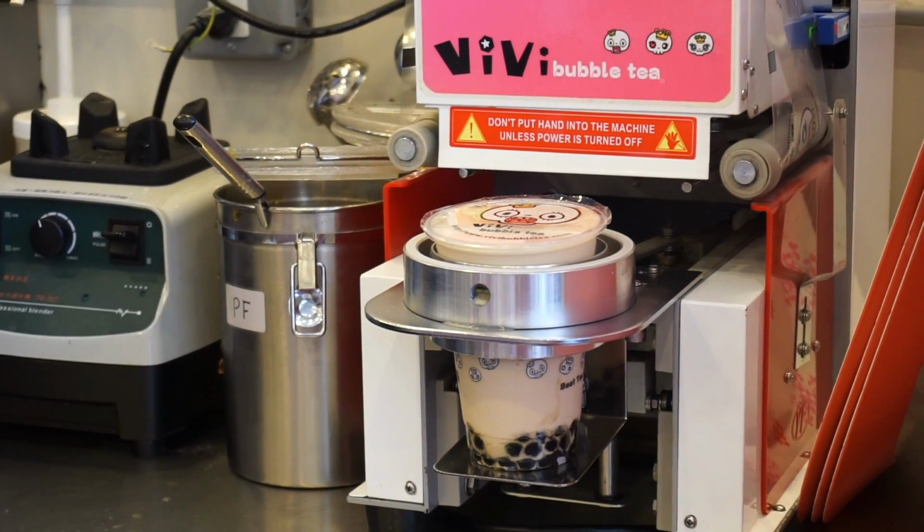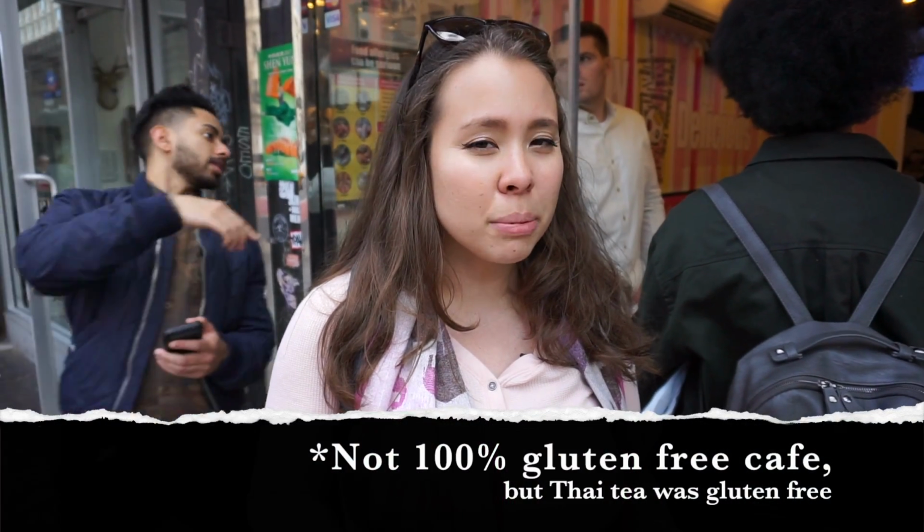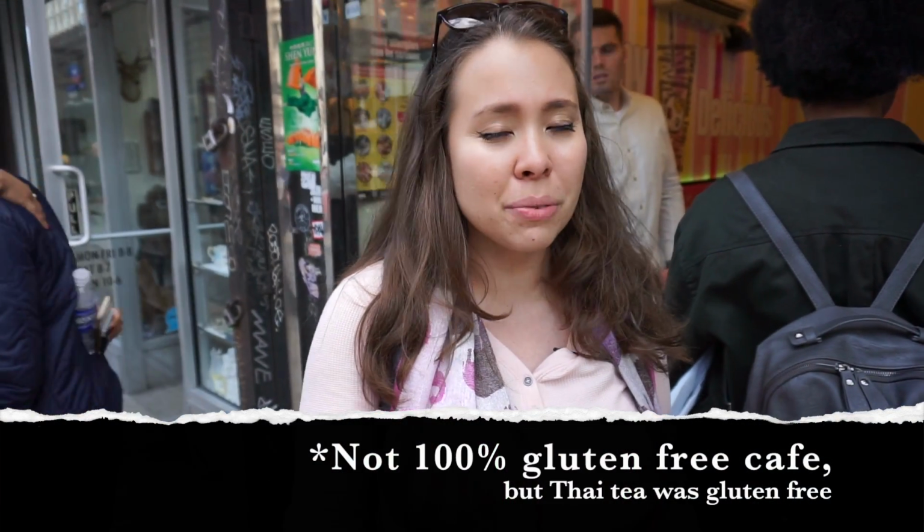Bubble tea is basically like little tapioca balls, and they put it in like milk tea, and what I'm gonna get is Thai milk tea, but they also have different varieties where you can do like green tea matcha, and this place has tiramisu bubble tea. Obviously this place is probably not gluten-free, so I'm gonna stick with my Thai tea.